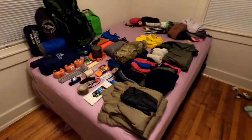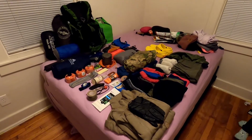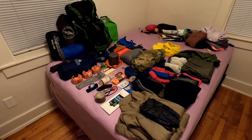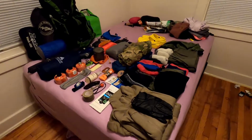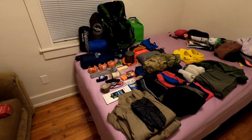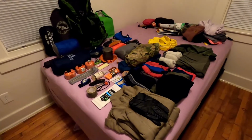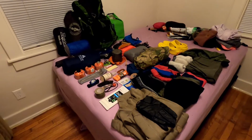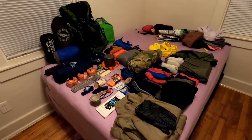So here we go. All right, so this is our spare bedroom that has now been turned into a makeshift gear room. But this is my loadout, the stuff that I'm going to be carrying. Because we're doing this as a couple, I'll be carrying some stuff that we both will use, and she will be carrying some stuff that we both will use, mainly our 2 mummy sleeping bags. But I'll go through the big 3 and then start going into some smaller gear.